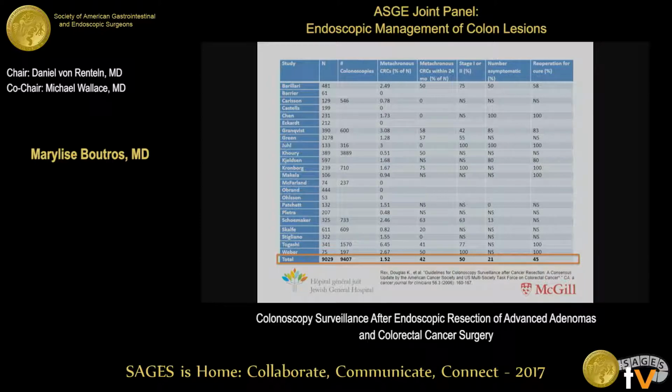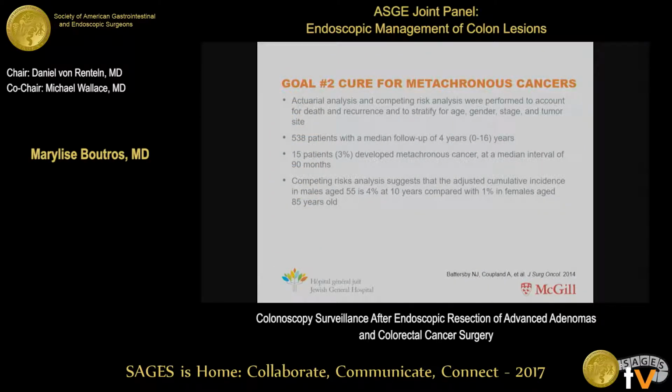Again, we're looking to catch something that's quite rare, at about 1.5% of patients. 42% of these metachronous lesions occurred within the first 2 years. Half were pretty early stage, stage 1 or stage 2, and 45% were reoperated on for cure. So similar to the older data I just showed you.